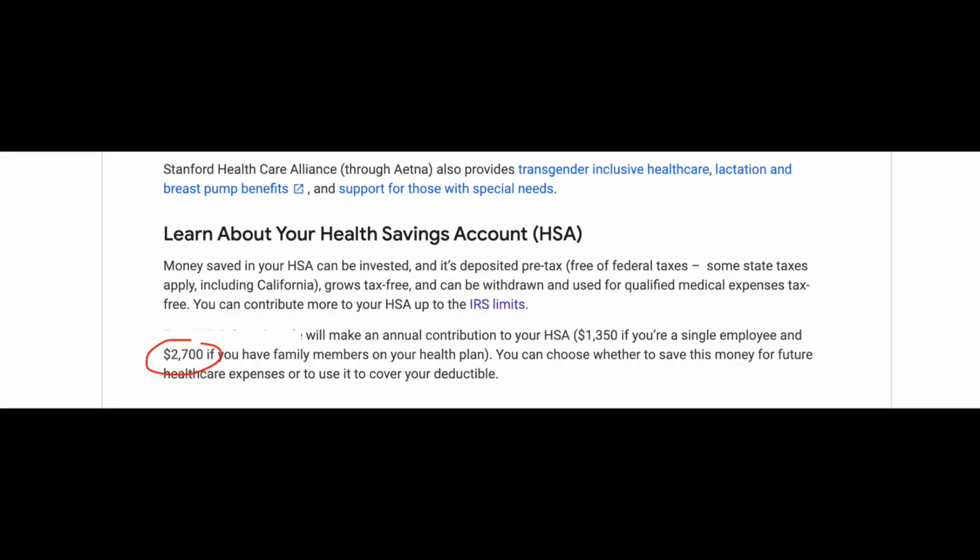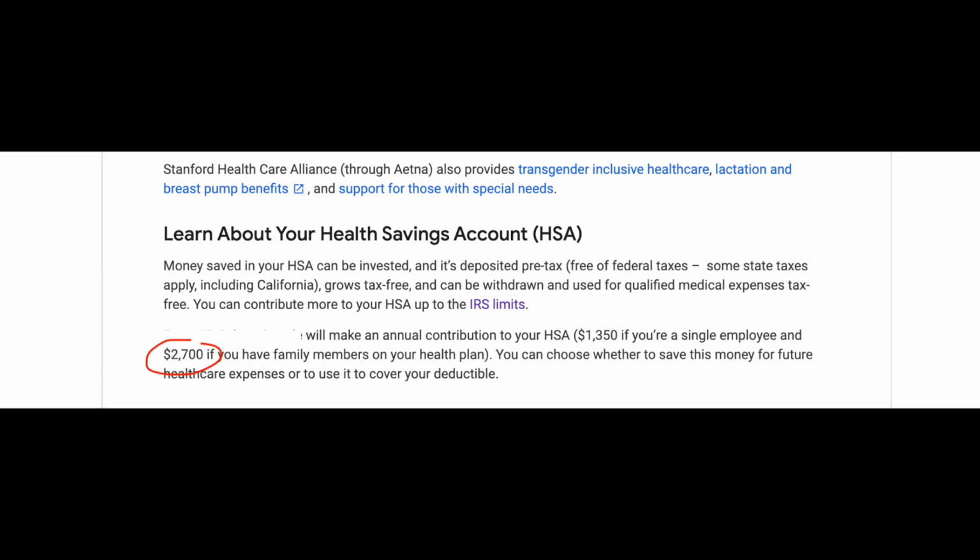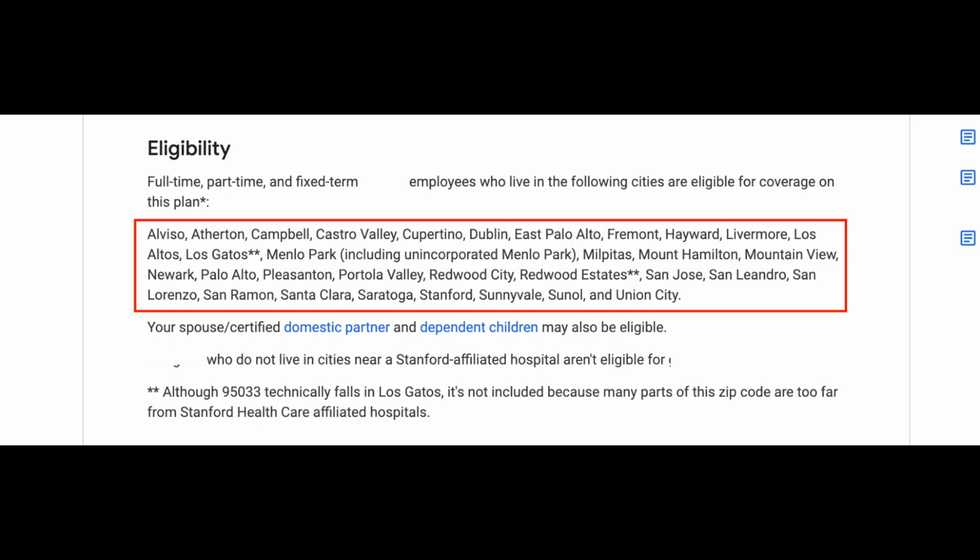And the reason why I only had to pay $100 out of pocket is my company offers a $2,700 HSA seed money as long as you pick a high deductible health plan, also known as the HDHP. The downside of this plan is the number of providers that are in network are extremely restrictive, limited to those in the Bay Area.